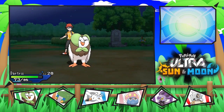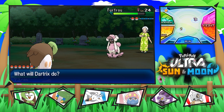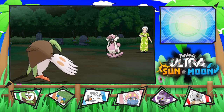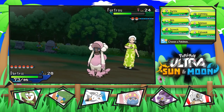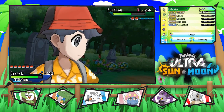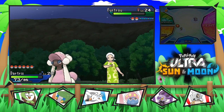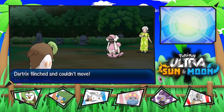Ooh, it's using Bite. I'm glad that Dartrix is still a Dartrix right now, because if it was a Decidueye, then that attack would have been a bit more effective against us. And now it's using Tail Whip, which decreases our defense, and we're using Pluck in order to do some more damage. I really wish we had some Pokemon that was more powerful, because we really don't right now, and that's kind of disappointing. Because none of our Pokemon are super effective against this thing. Everything's just effective, except for Dartrix's Ominous Wind, because that's just not going to do anything. Anyways, let's try using this attack again. And also, I need to switch... Oh, okay then.